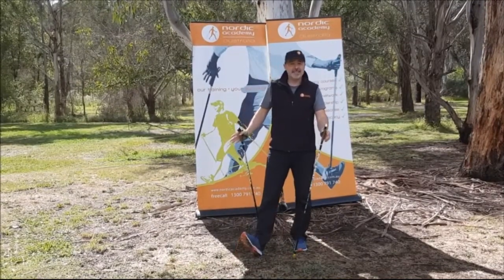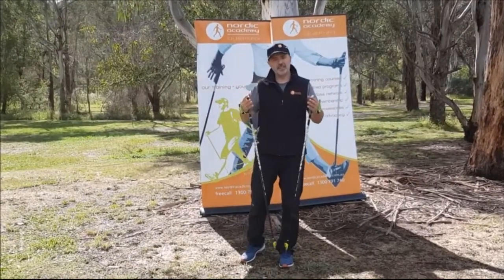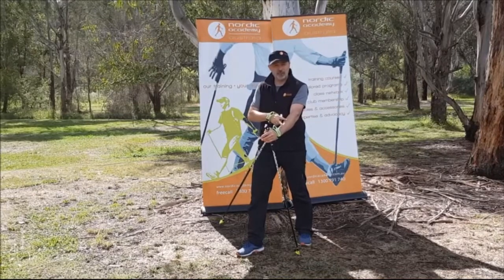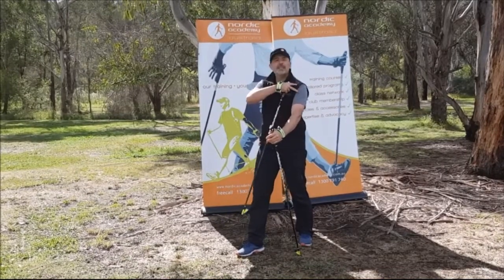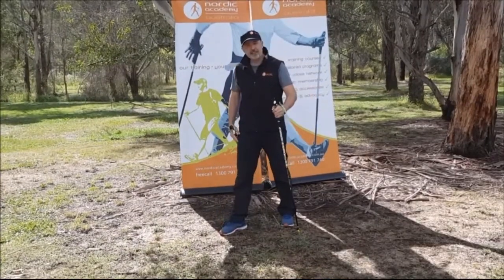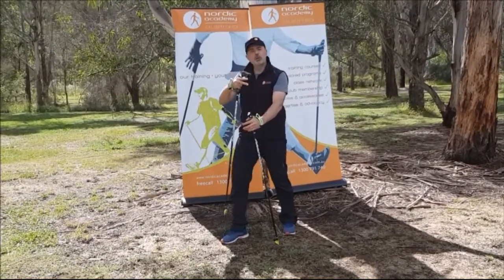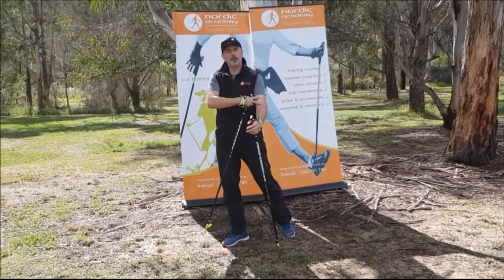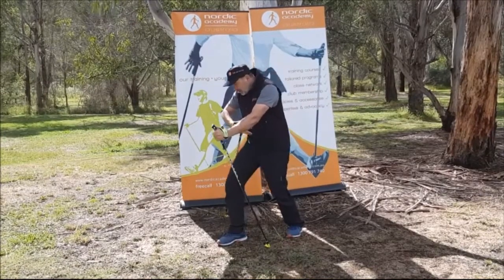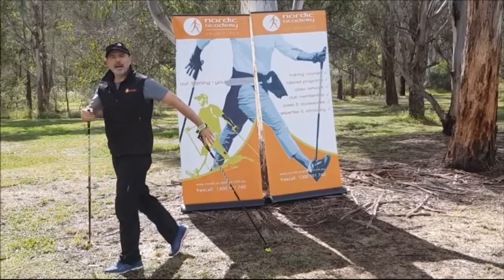The technique is relatively simple, but it's like riding a bike. It requires practice. When your right leg is in front, your left arm is in front, and vice versa. With long relaxed arms, the movement comes from the shoulder, not from the elbow. You apply pressure through the wrist strap, propel your body forward, and you end up with the pole being behind the body.